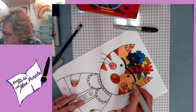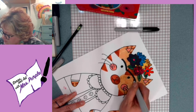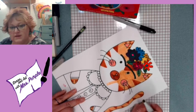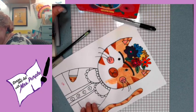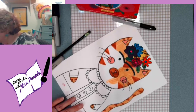Unfortunately, I think you're going to be able to see my marker lines. I don't want to do that again. There it is. See, it's running out again. Alright, I'm going to let it sit again and see if I can get it to... Let's sit it up so the ink will go down.